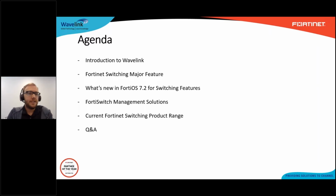So today's agenda, we'll quickly do a little introduction to Wavelink in case any of you haven't dealt with us in the past or have dealt with us a little bit. We'll go through the major features of the FortiSwitch and what the current landscape looks like. We'll then dive into what's new in FortiOS 7.2 for switching features. We'll only go into maybe the top 5. There's a couple in there that are quite interesting.